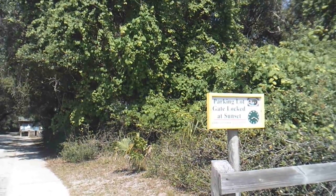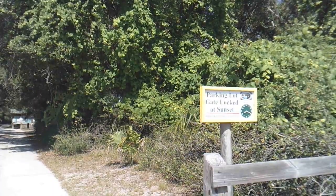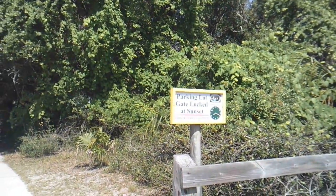So whenever you go to a park, you've got to make sure you know when the park closes so you don't get stuck on the trails. It's also good when you're hiking on trails to never go alone.